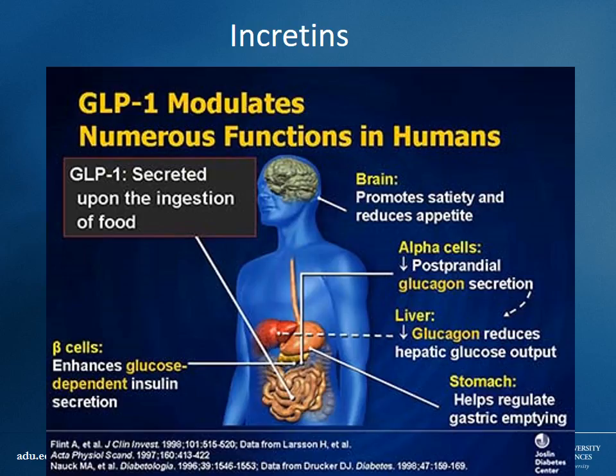So as I mentioned, lots of different things that the incretins or GLP-1 is going to be doing for us. Again, secreted upon ingestion of food, helps with insulin secretion here, helps to regulate gastric emptying time. You're going to see the liver make less glucagon, which is going to be good here. And then you're also going to be having the brain. It's going to help promote satiety and reduce the appetite. So patients are going to feel fuller. They're not going to want to keep ingesting food past what they really would need otherwise.